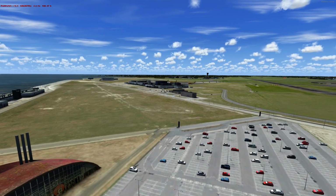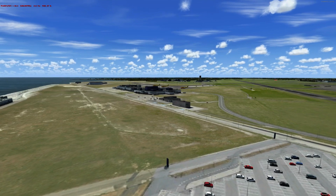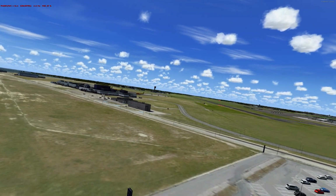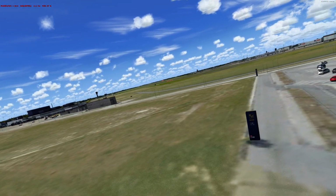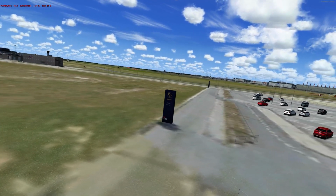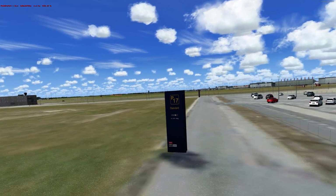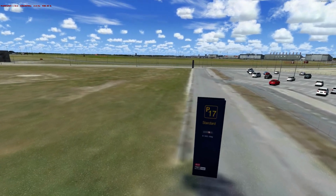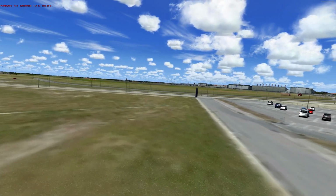I guess that's the airport power plant. And I like how all the parking lot signage is set up here too. How about that for a keen eye to detail? Now I'm going to take a look and see if each sign says the same exact thing. This says P17. And there's a little LED for number 6. Let's take a look. Oh, this must be long-term parking or something.